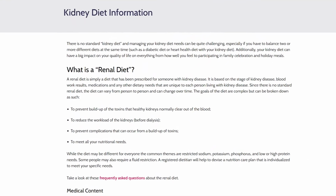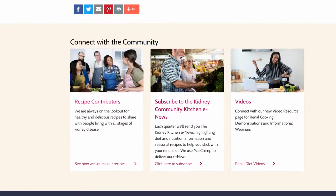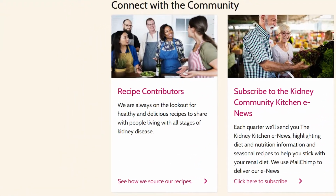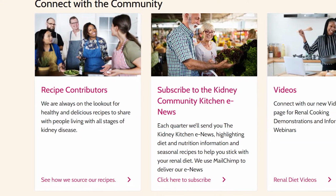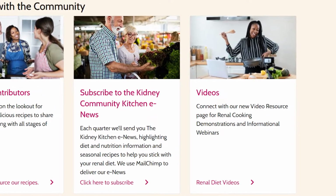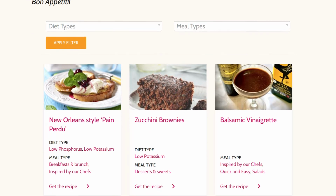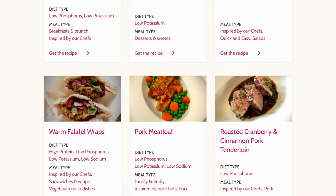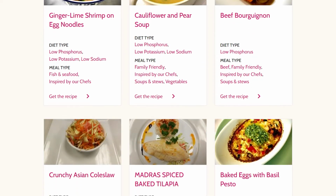And diet is a considerable aspect of the management of kidney disease. The goal of the Kidney Community Kitchen is to empower its users through information and resources so that they can take ownership of their condition and manage kidney disease to the best of their ability. Kidney Community Kitchen aims to make food and cooking as easy and fun as possible for a population that's been told many foods are off limits.